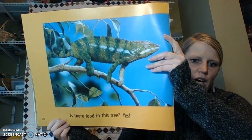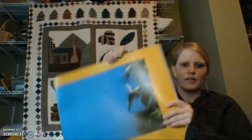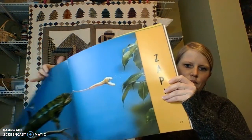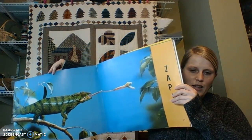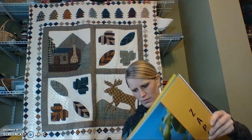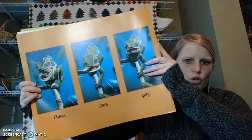Is there food in this tree? Yes. The chameleon sees a big caterpillar. I think this is my favorite page of all. Zap! Look at his tongue fling out of his mouth to try and catch that caterpillar. And if you look really close, you can see that the caterpillar is stuck to his tongue. Chew, chew, gulp.